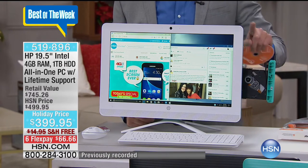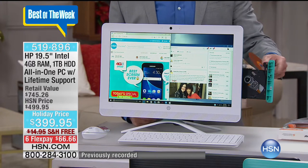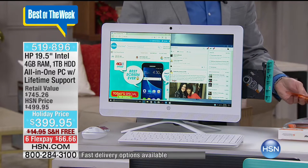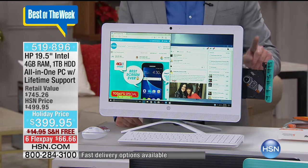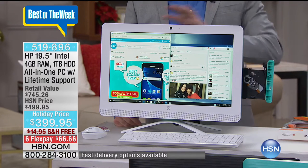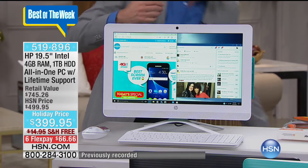Only about a third of computers in America today have an optical drive. Your new computer does. So whether you're loading software like PC Mover, watching movies, or listening to music, this is not just a reader, it's a burner as well. You can burn data, music, movies, all of those things. So it's all built into one.